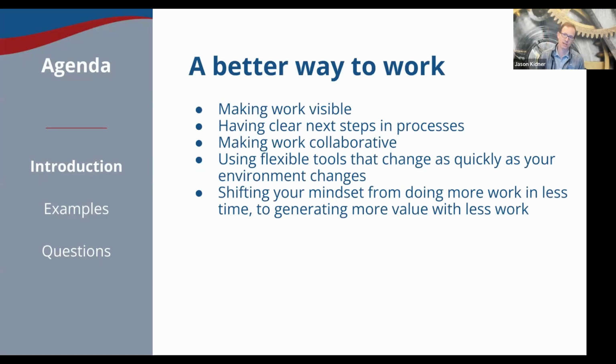So a couple of thoughts around working in a better way. This could look like making work visible, having clear next steps in processes, making work collaborative, using flexible tools that change as quickly as your environment changes, and shifting your mindset from doing more work in less time to generating more value with less work. So you're really going to see these themes of making work visible, collaborative, and providing value. Whoever your customer is, whether it's an outside external customer or an internal customer in your organization, how can you as a team provide as much value as possible and do less work? So you're hopefully going to see all these things on display through this webinar.